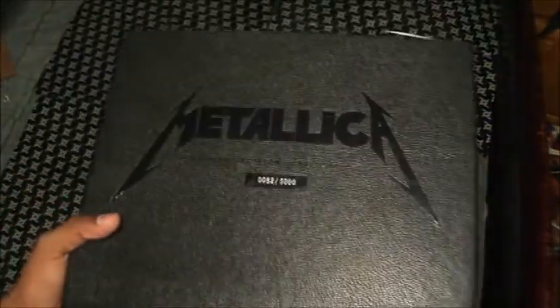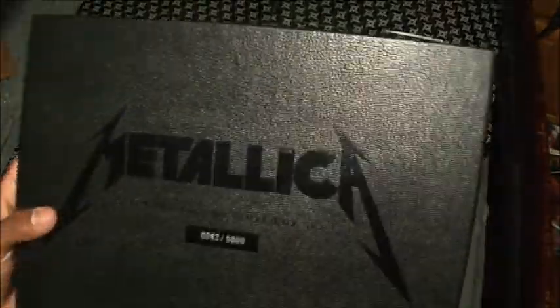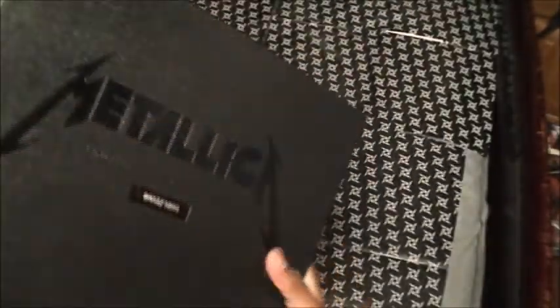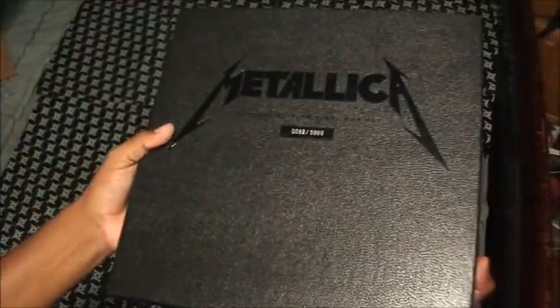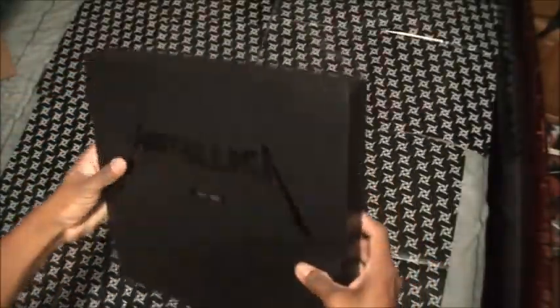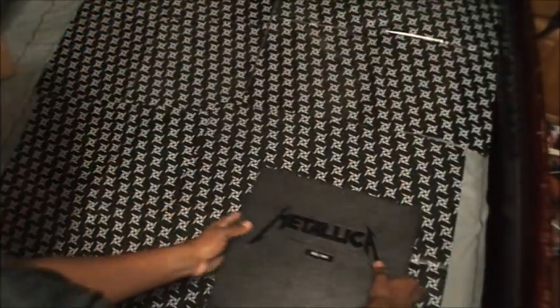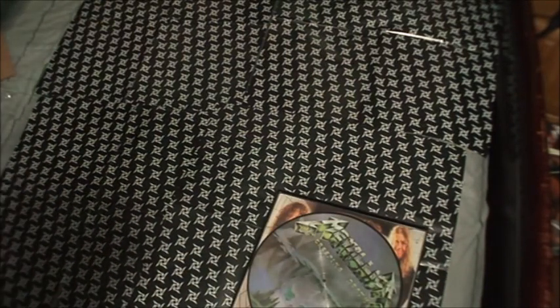This is my first box, like I said, I always wanted to have one. This is the first time I see one of these in my hands. It's pretty thick, and it feels really good in the hands. There's nothing on the back. And let's open it up. Yeah, Creeping Death.